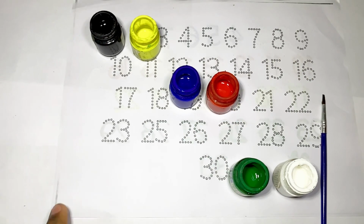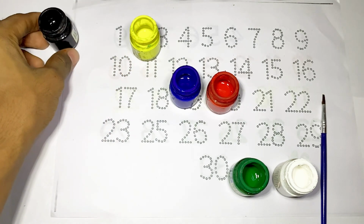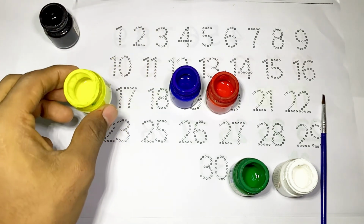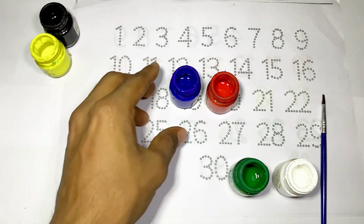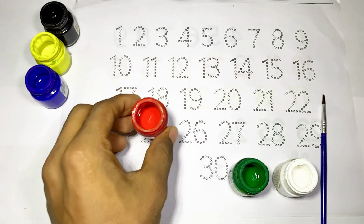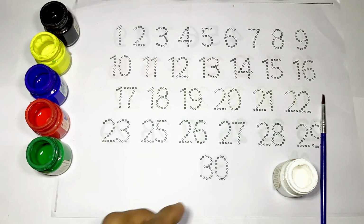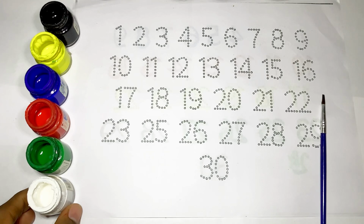Today learn numbers. Kids, colors name: black color, yellow color, blue color, red color, green color, and white color.